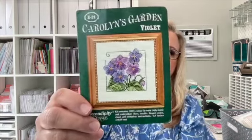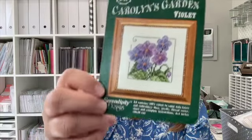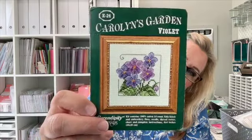Next, again, one that I've had for years. This is Carolyn's Garden Violet. And I don't know where I got this. It was a kit, Serendipity Designs. And this one's really close to a finish as well. So I think I'm going to power through and get this one done also. I don't want to lose my needle. Hold on. Please hold.